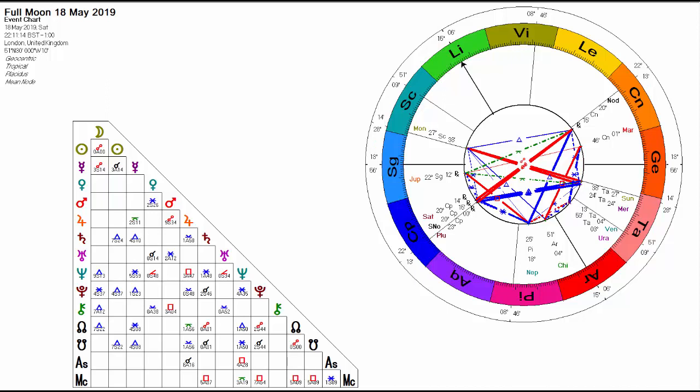Jupiter is rising for the UK at 22 Sagittarius, it's retrograde, and notice it's forming a very tight, square, challenging aspect to Neptune. Because Jupiter's moving retrograde at the moment, as seen from Earth, that becomes exact, interestingly enough, just at the summer solstice on June 21st. Neptune's the god of the sea, Jupiter's the god of the sky. In mythology, they're brothers.